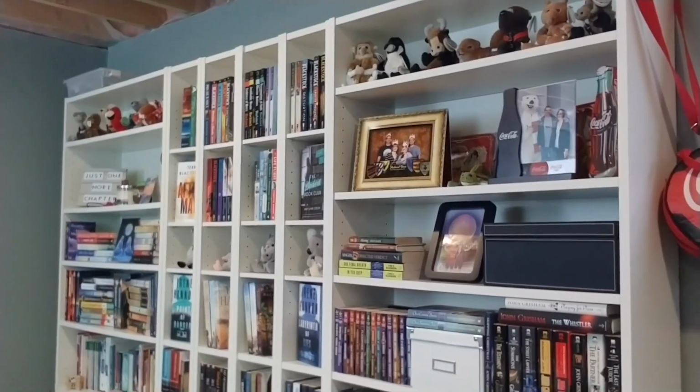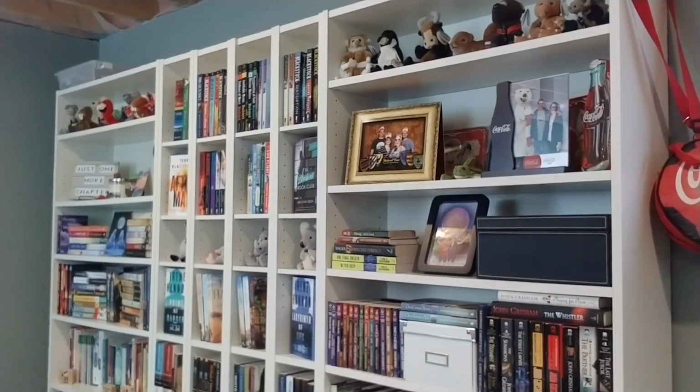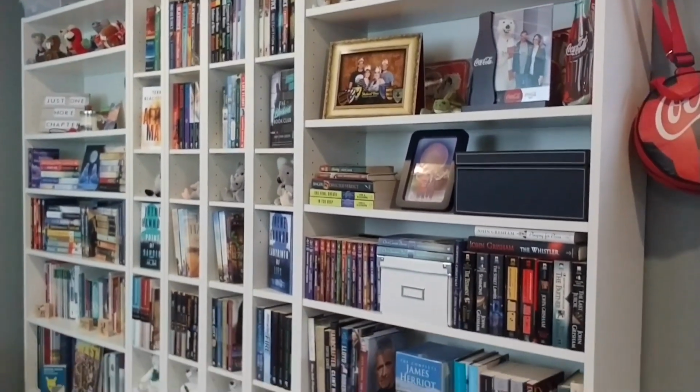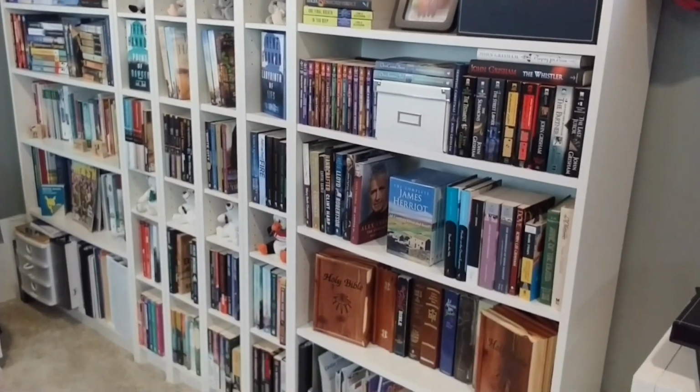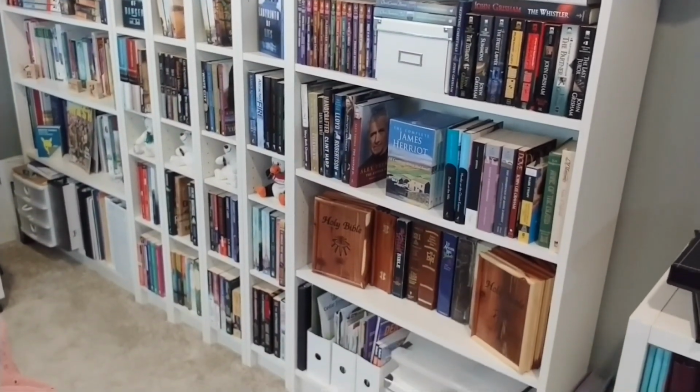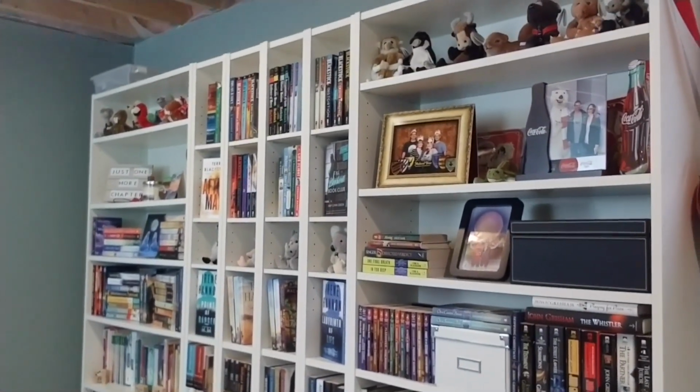This is my April TBR, so kind of books coming up. So this is what I've read so far that I need to talk about, and then they can go on these shelves. So here are my bookshelves. Okay, we've got, you can kind of see. No, I never did move the drawers because they were fine. Okay, so there's an overview.